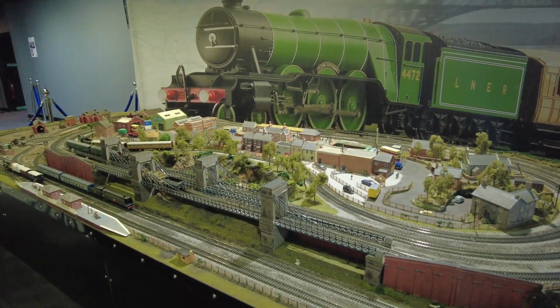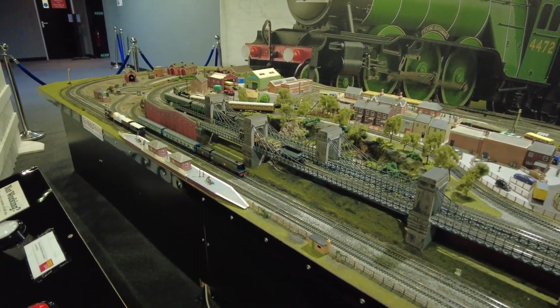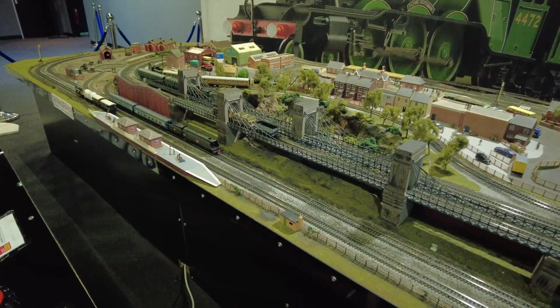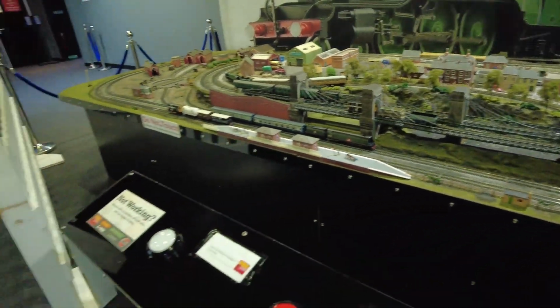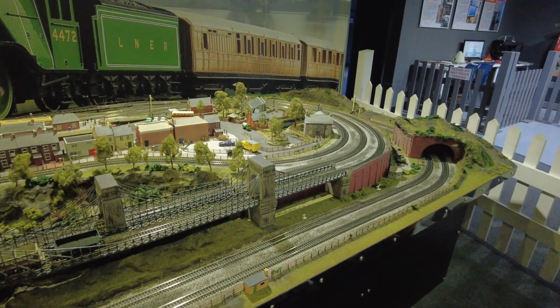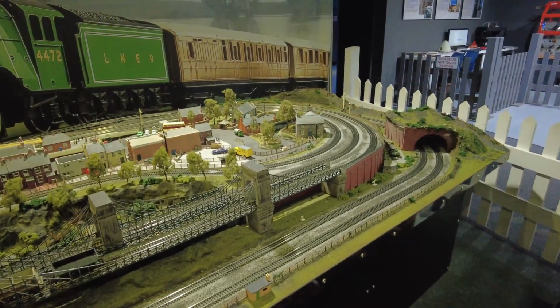Beautiful layout here. Just going to push some of the buttons and get some things moving. No success getting anything moving here. Unfortunately nothing's going to move, so let's just look at the layout.